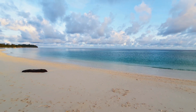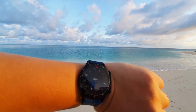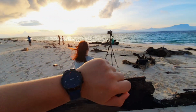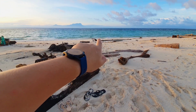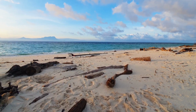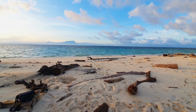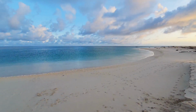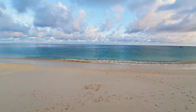Okay, here's a tip for you guys that's planning to stay in Mantanani. That's the north, and that's south. Okay? This direction is south. So if you are staying on the south side, the seas are rougher compared to the north. You see? The sea towards the north is a little bit calmer.